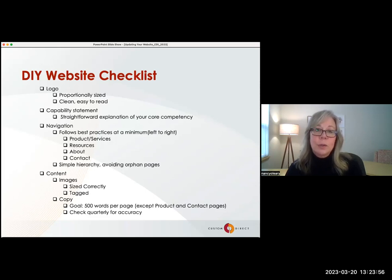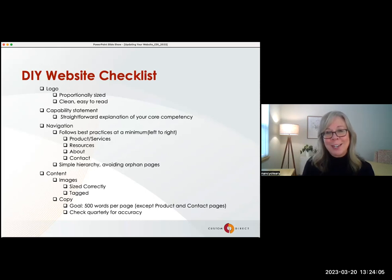And what about a straightforward explanation of your core competency, like a capability statement? Is that up at the top? Is it easier for folks to understand when they land on your website what it is your company does?